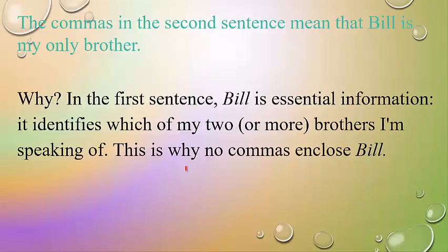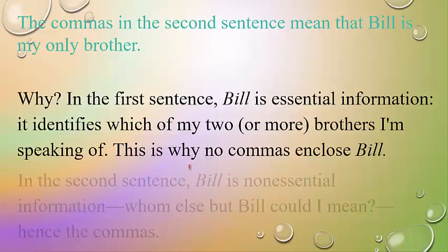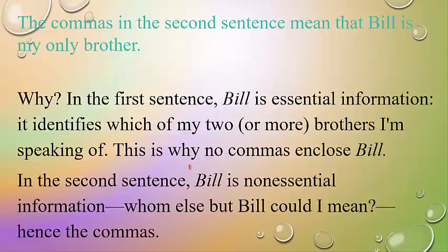Why? Yeah, in the first sentence, Bill is essential. Okay, it is essential information. So it identifies which of the two brothers or more brothers. And this is why we do not enclose Bill. Yeah. And in the second sentence, Bill is non-essential. It is not necessary because the others know already that I have only one brother. So Bill is not essential. Okay. So I can separate Bill with commas before and after. Okay. Whom else but Bill could I mean? Okay. Only Bill, only one. Okay. Hence we use the commas.